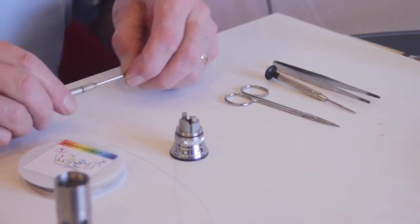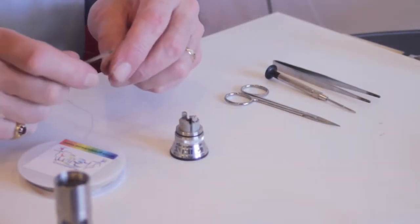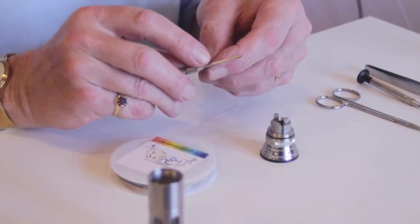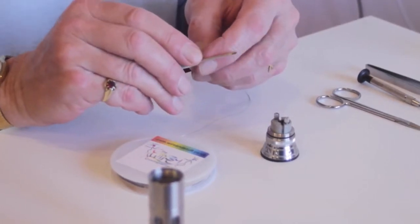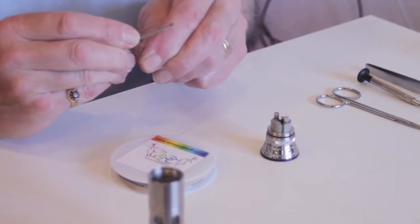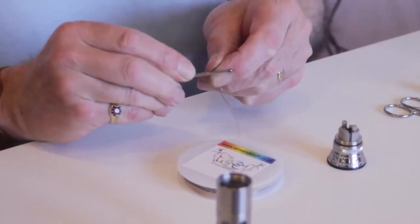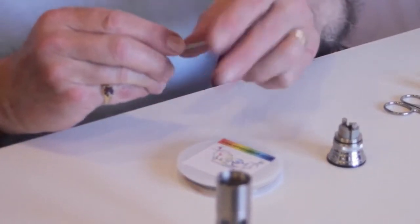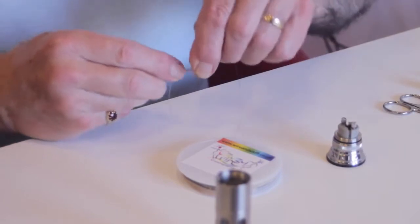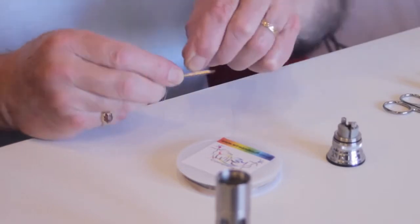And all you need to do is wind some of that wire, holding the loose end in your right hand, and leave plenty of it. Much more than that. That's it. Don't skimp on this stuff. It's very cheap. And you need to wind 8 turns. Very close turns. 2, 3, 4, 5, 6, 7, 8.